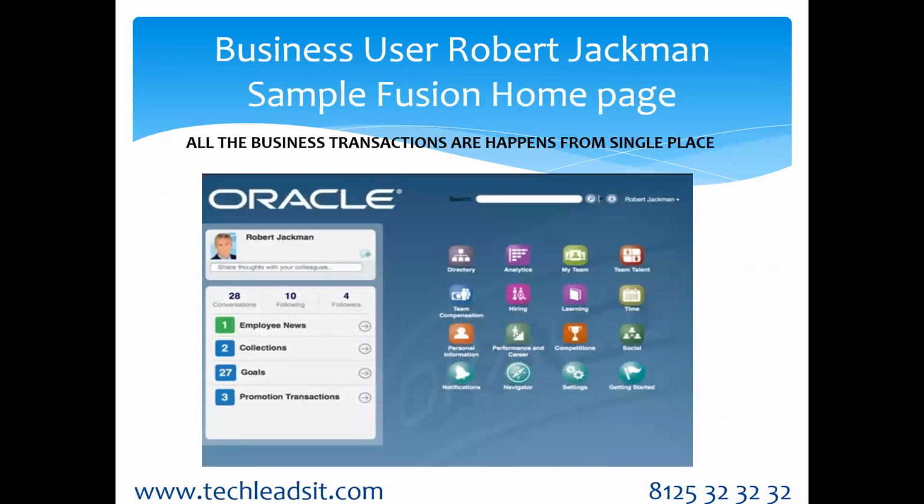Hari, I have one doubt. What is the difference between the workforce deployment and workforce development? Okay, workforce deployment is all about maintaining the employee and maintaining their time and all. It is actually not to check for any differences between these two. Nobody's going to ask you any interview questions like that. That is how the Oracle guys fix the price for license. So they grouped the modules into three different groups for licensing purposes.